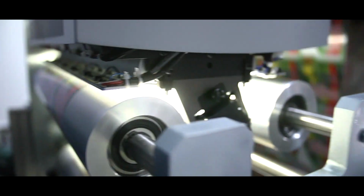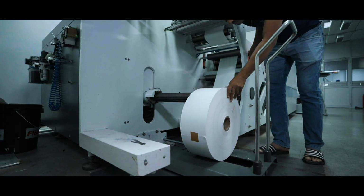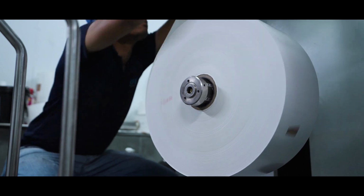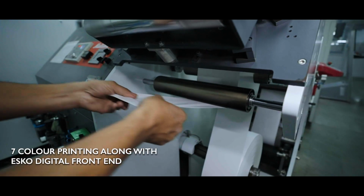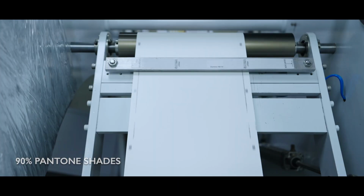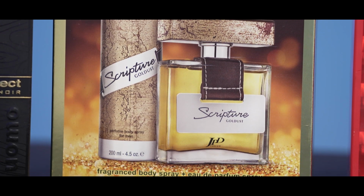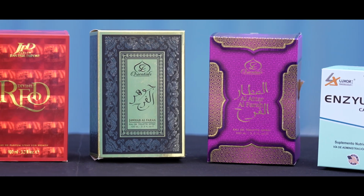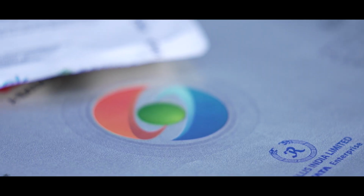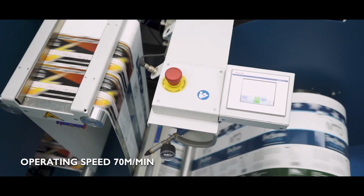The N610i combines the productivity of Flexo printing with faster changeover times. Its impressive features include 7-color printing along with ESCO digital front end, enabling us to achieve more than 90% of Pantone shades. This is critical for meeting the quality requirements of leading brands across industries. All the colors, including opaque white, can be printed at operating speeds of up to 70 meters per minute.